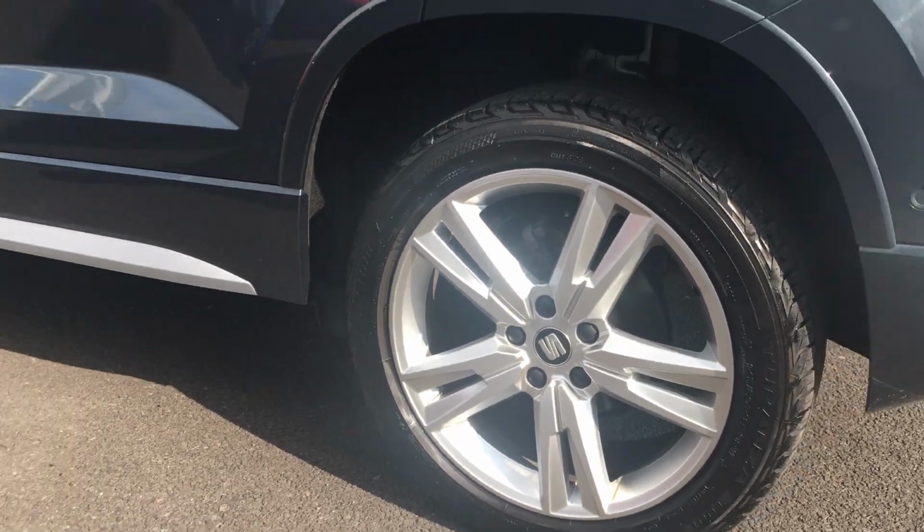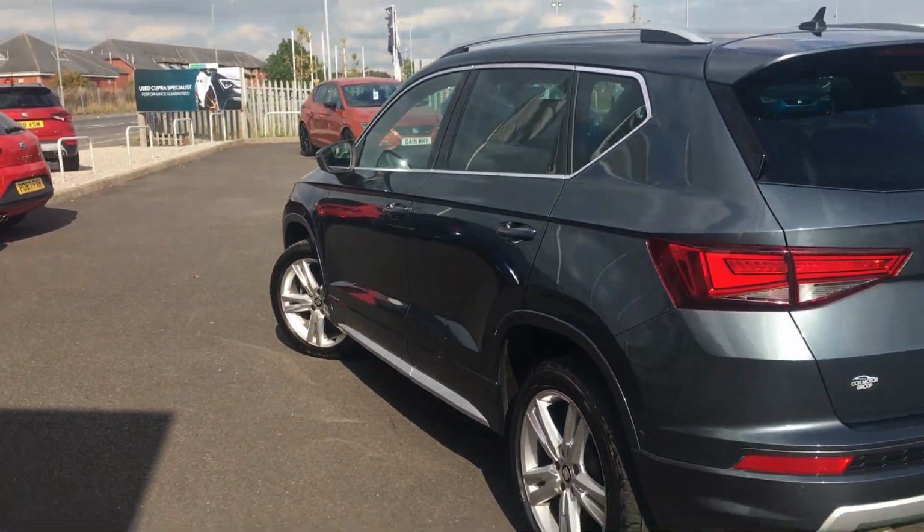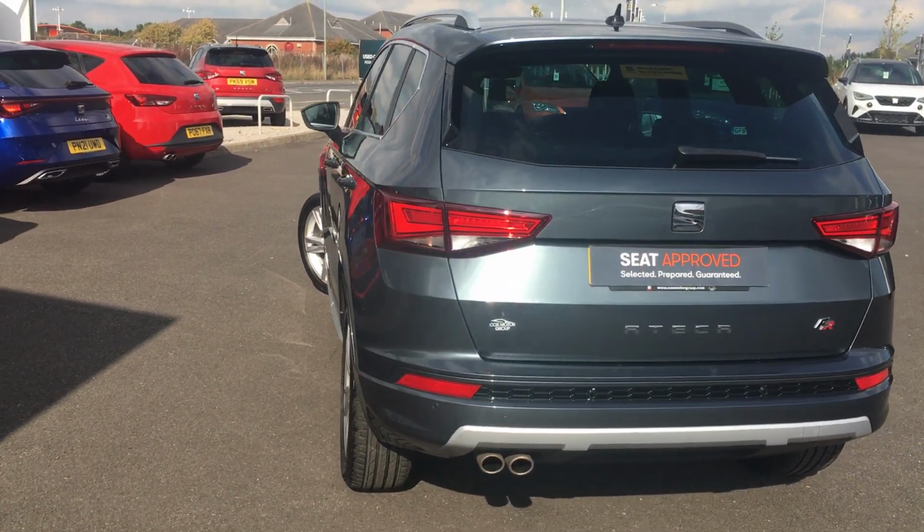So this Ateca is finished in a rhodium grey. It's an ex-staff member's car from another branch, so it has been looked after very well.